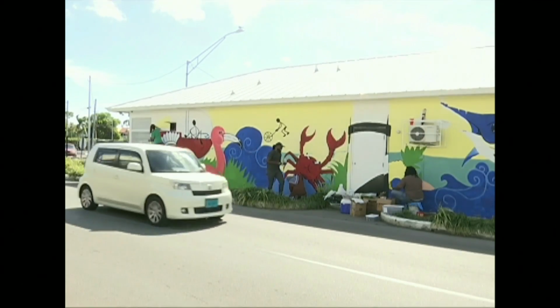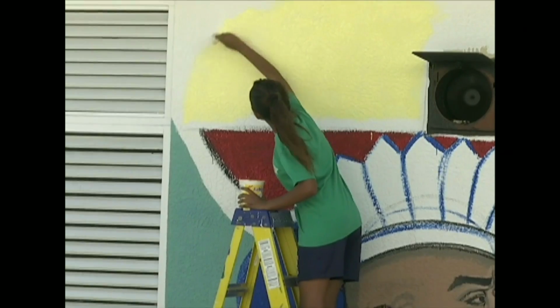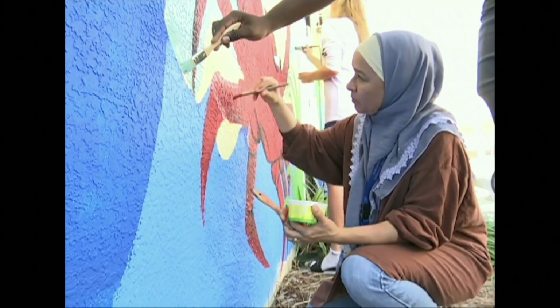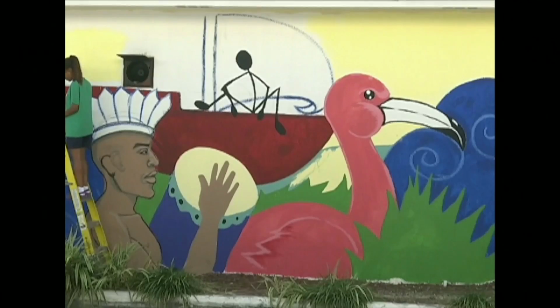Noting that the students were not accustomed to working on large-scale pieces such as the wall painting, mentor for young artisans in Grand Bahama, Elisa Robinson, says it was a great experience for them. She says many of them are looking forward to continuing to beautify the downtown area.